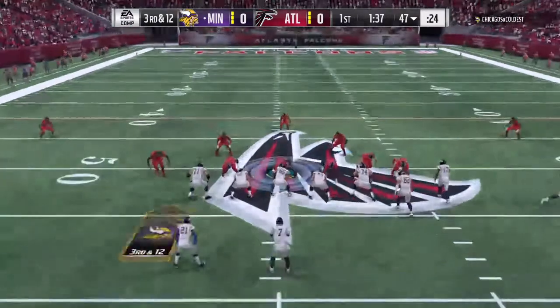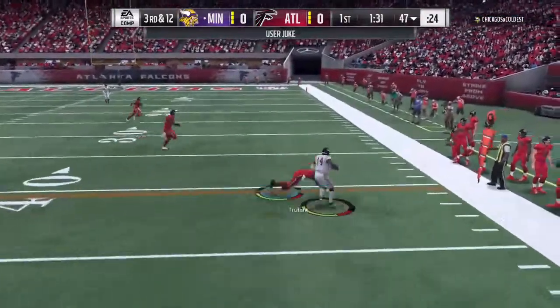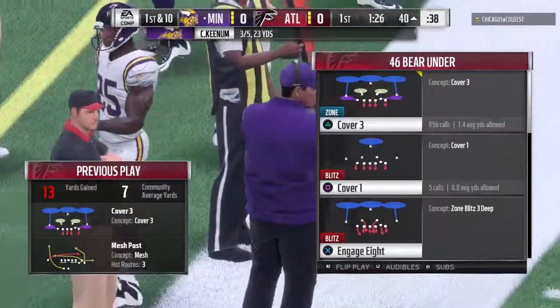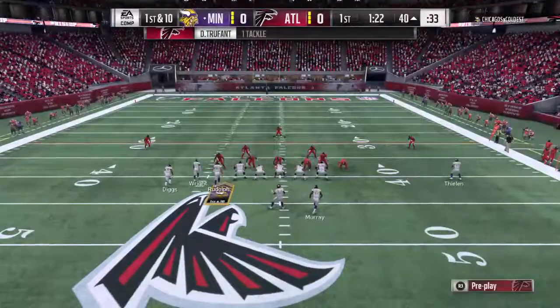The wide receiver moving to a new spot. Now Keenum. He's got it complete to Diggs, right side. And he's brought down, but following a pretty juke move that gives him the first down. That one goes for 13 yards, and it moves the sticks.